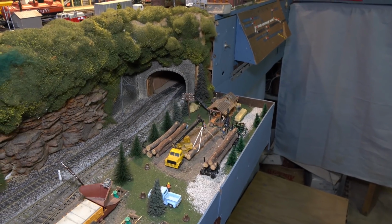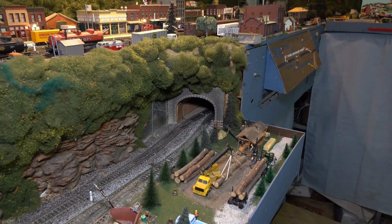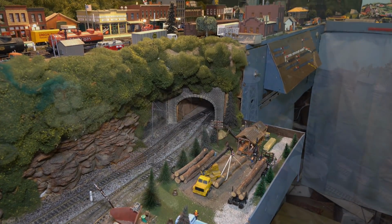All right, so I assume we continue into this tunnel here. Yes. And then we're going to move on. We'll be right back.